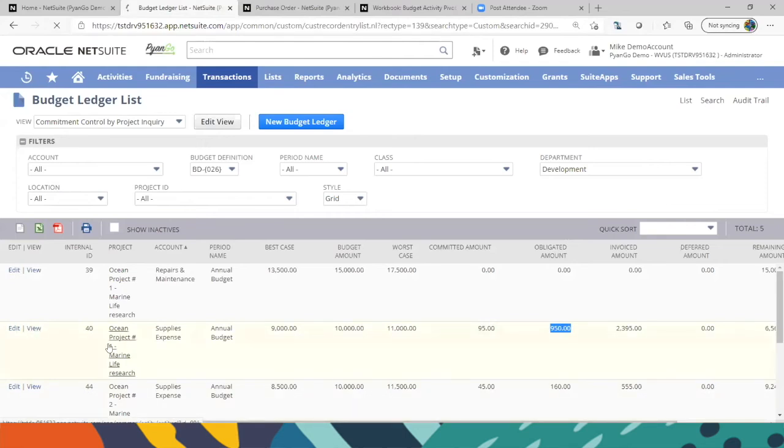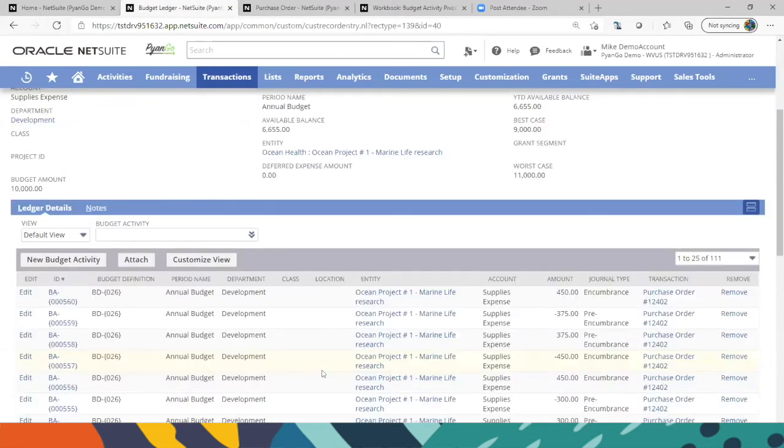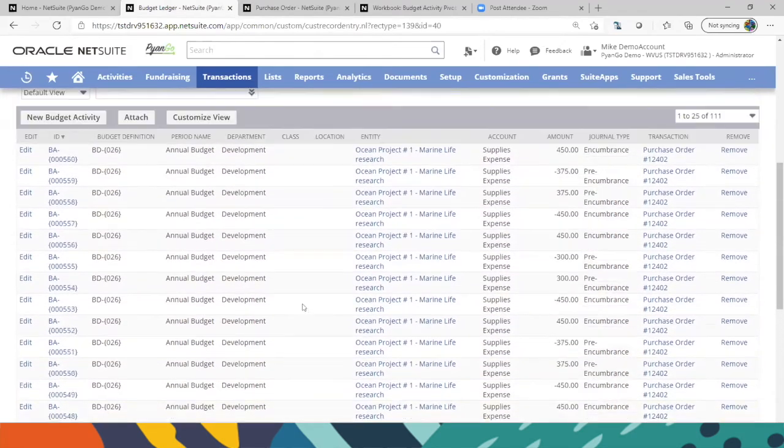And from there, I can drill down and see a full audit trail of all of the transactions that have impacted this particular budget line item. You can see a full history of this particular purchase order. I've kind of gone back and forth a few times. I've got other vendor bills, so I get this complete history.